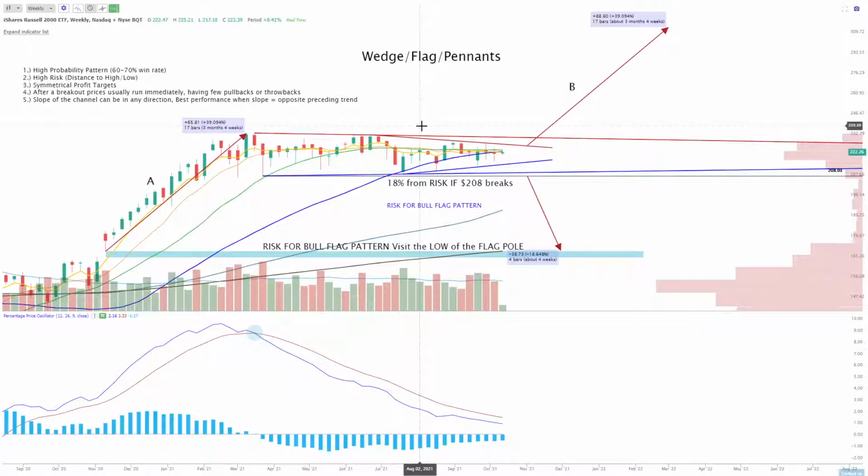So keeping the context of this video within the flag pennant, the way we want to play this the entire time is if 208, 209, 210, whatever of these is lost, then it's highly probable price goes all the way back to the 165 area. If price finds acceptance above the high 234, then it's highly probable that she's going to $300. And this is just how these patterns work out over time. This is the bull flag, bull pennant.